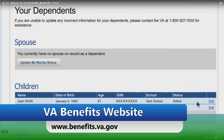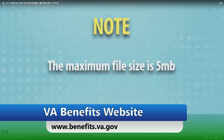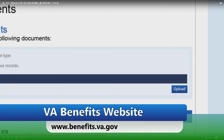If your child is an adopted child, VA requires that appropriate documentation be uploaded. Note, the maximum file size is 5 MB, and only the following file types may be used: PDF unlocked, JPG, JPEG, GIF, TIFF, BMP, and TXT. Click the Upload button to provide the requested evidence of adoption.